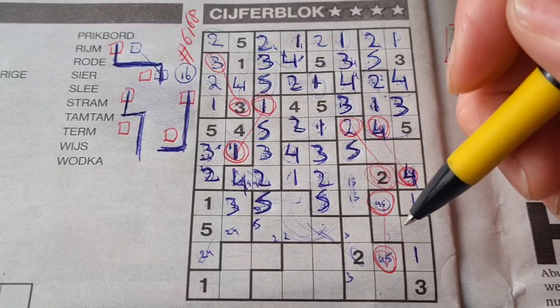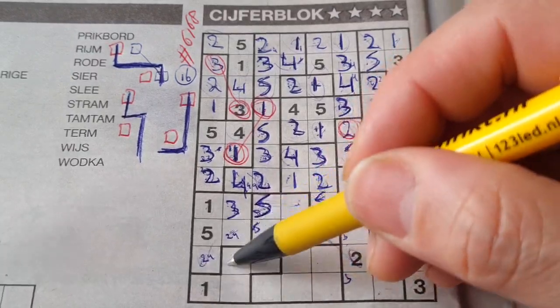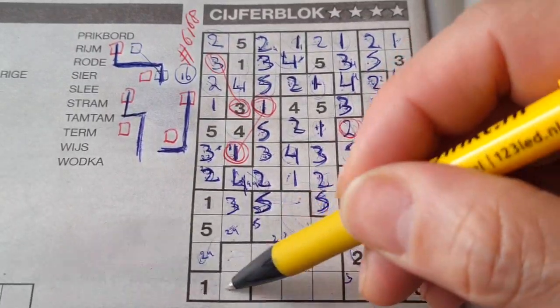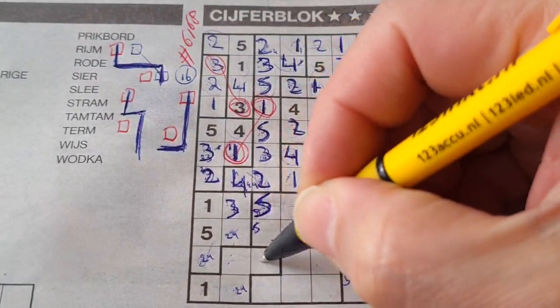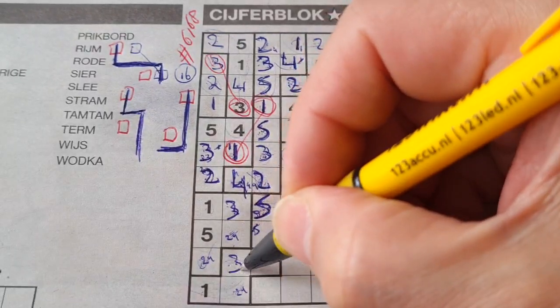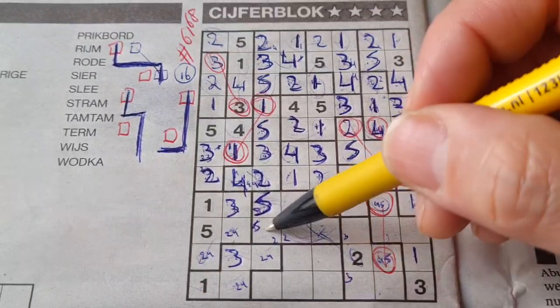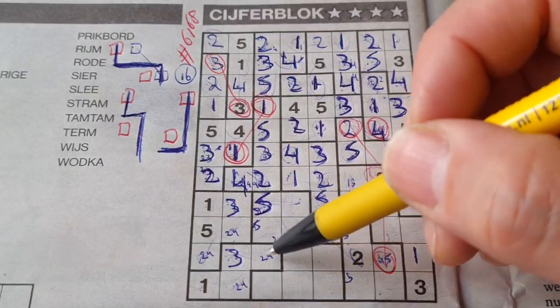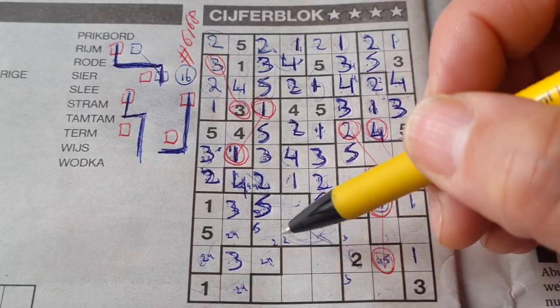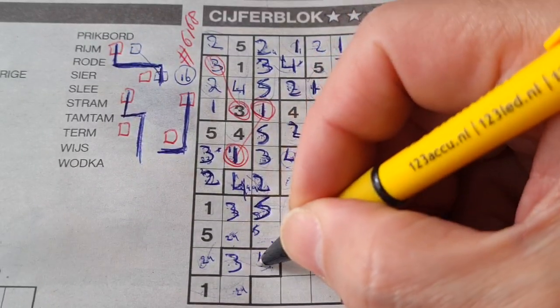Yeah, let me think. I think this box can be a 2 or a 4 because we have a double 2 there, double 4 there. So the 2 and the 4 goes in those 2 boxes as a pair. 2 and a 4. So 1 digit left in this quarter box for number 3. I've marked those 2 boxes earlier with double 2. That means that this box can't be a 2 anymore. If I place a 2 here, I cannot fill any 2 in one of those 2 boxes. So this box should be a 4.